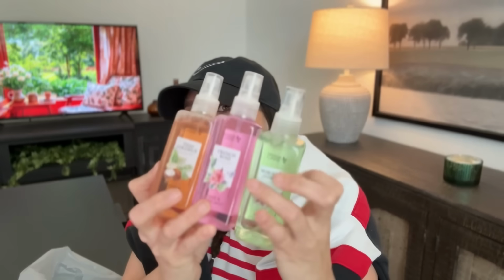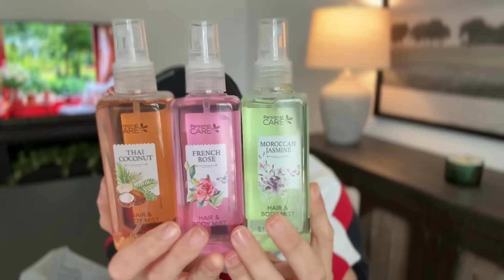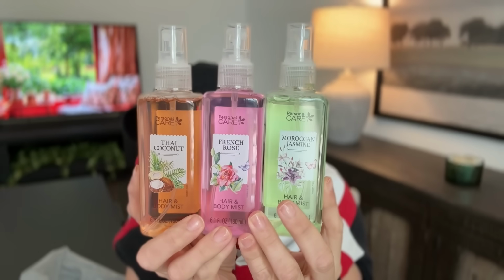Then Personal Care dropped some new hair and body mist. I love the colored palette on them. So cute. Here are the options. And I haven't even sprayed or smelled any of these. Thai coconut. I love Personal Care. I do. I love them.